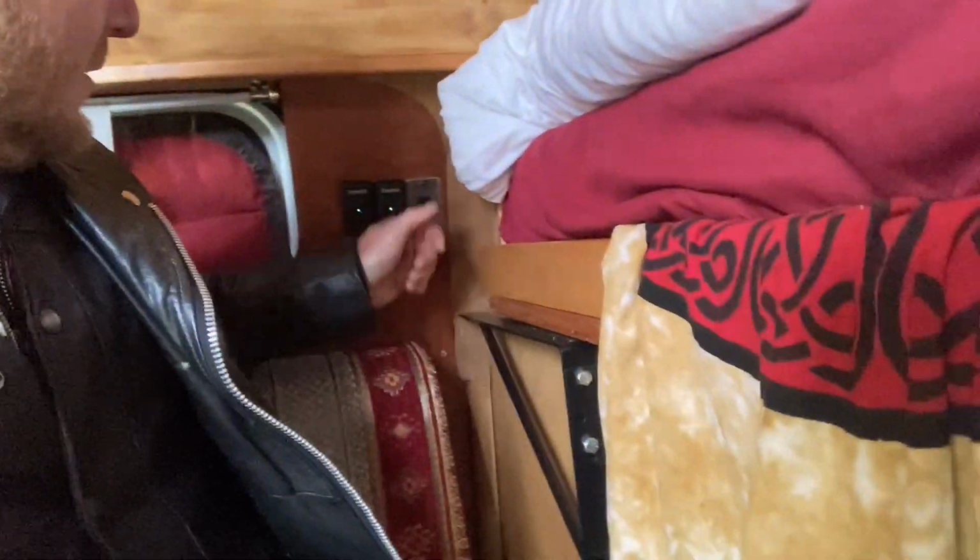So right here, these are my light switches. These control the roof lights as well as the kitchen lights. This is my water switch. This will turn on the water, and that's propane powered.